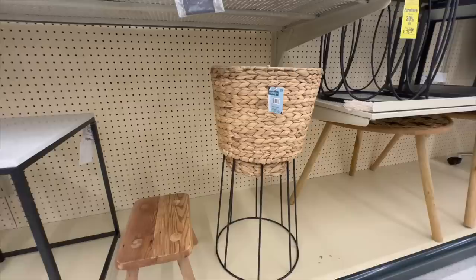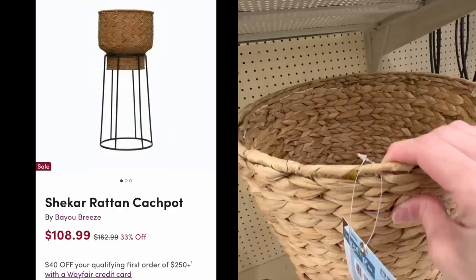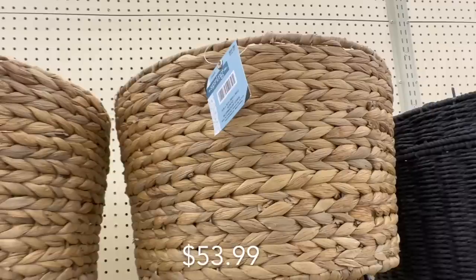Now I spotted this really beautiful planter. I love the rattan basket on this, and it reminded me of one I had seen on Wayfair at a discounted price, but even with their discounted price, it can't compare to these prices. They also had it in a shorter version, which I think is absolutely gorgeous.